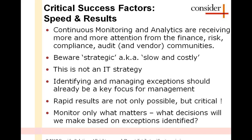We sometimes ask, how is it we manage the exceptions? And I think for your key management, your key process owners around the organization, this should already be a key focus for them. And I think it's very important to drive rapid results early and avoid the stagnant debate. And part of that is monitor what matters. The simple question is, if I don't know what decision I'll make if we find an exception, then it's not very important.